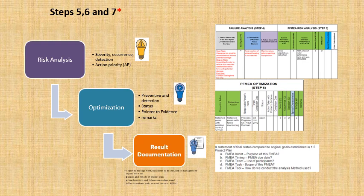You just can't say, well, yes, I did it, and it moved from a 5 to a 4. The occurrence now moved from a 5 to a 4. You need to show that you did some sort of testing, you did some kind of process capability study, you did something to show that you had made that improvement and mitigated that risk.